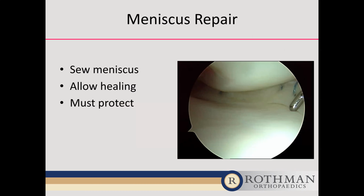Now, there's also meniscus repair. So again, meniscus repair is sewing the meniscus, which is restoring it back to normal. And in this case, you can see there's a little bit of green in the background, and that's the sutures, and that's to try to allow the meniscus to heal, and then you have to protect it after surgery.